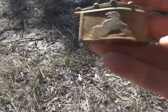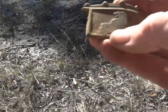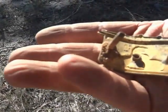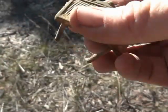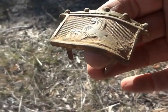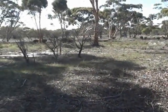I don't know. You'd swear it's a Holden car part when you see a line like that. I'll have to investigate that. I say it is off a car. So, another interesting relic from today. I keep going that way. The pub's down there, so I'm heading back towards where the car is.